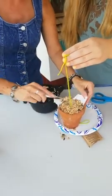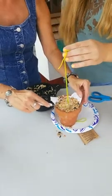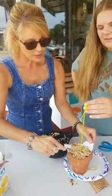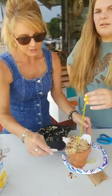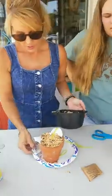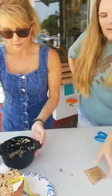So we're getting all of our bird seed in there. Okay, so now we got it packed down in there nicely. The next thing we would want to do is obviously to let that set up. Pop it in the freezer is the fastest way to do it. I let mine freeze overnight just because that's what I had. So now she's done with that part.